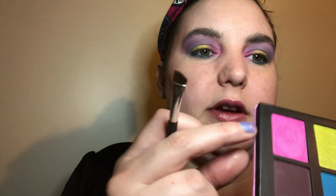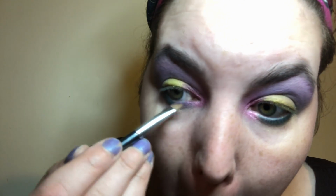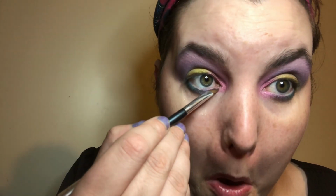Doesn't look too bad. Then I'm going to go in with that liner brush again with the pink. I stuck my finger in a different color with the pink, and I'm going to pull that into the blue, which will also hopefully create a slight purple. Pulling it all together. Okay, I actually don't mind that. Something a bit different.